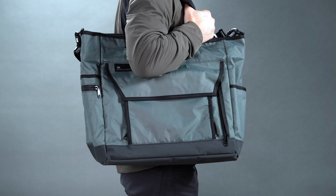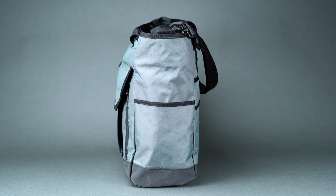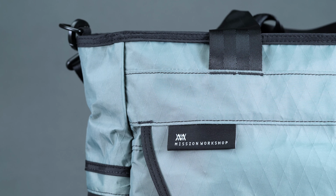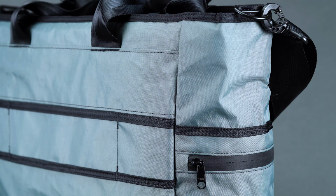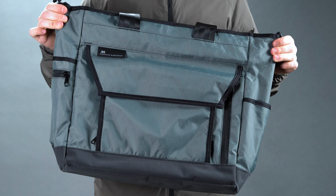Moving on to our most rugged and all-American manufactured pick, the Mission Workshop Drift Laptop Tote Bag secures the last spot in this guide for its adaptable functionality in typical Mission Workshop form. A sizable 28-liter interior, full waterproof X-Pack fabrication, numerous AquaGuard zipper tracks protecting a slew of external pockets, and a 16-inch padded suspended laptop sleeve.